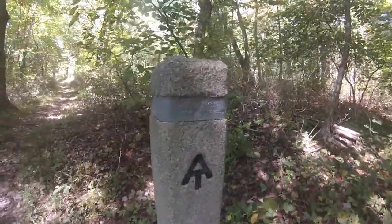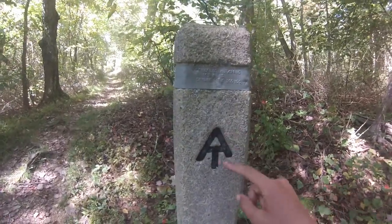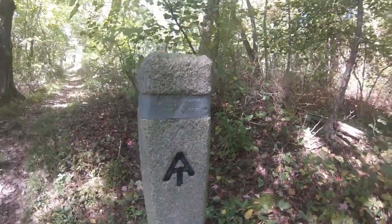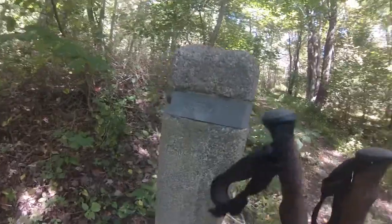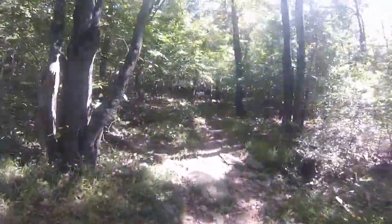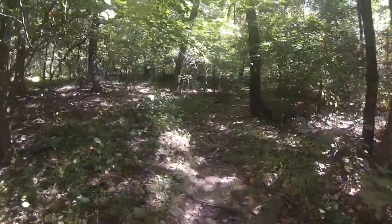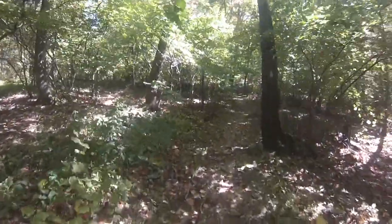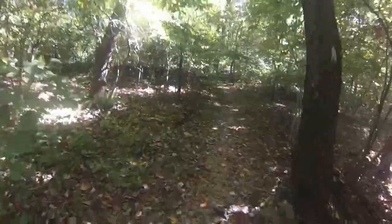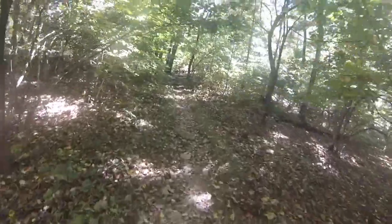So here's the AT sigil. It's got the A and then the T. And we want to go north. So here we go. Man, I'm gonna be a little more cautious about snakes, as he was right in the middle of the path. He was beautiful though.